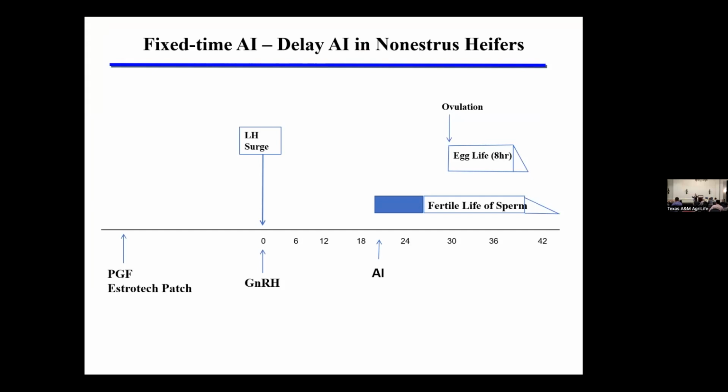Now, there's an issue with this. We have to work the cows again, right? But it fixes the problem of overlaying those two situations. So what I'm saying here is there's different strategies to accomplish what our goals might be.